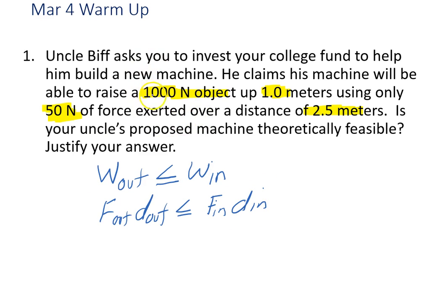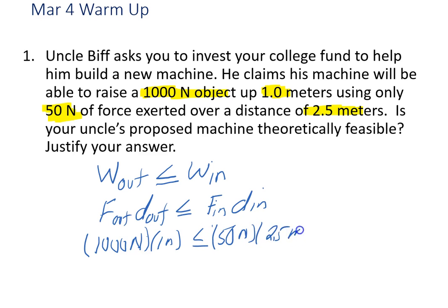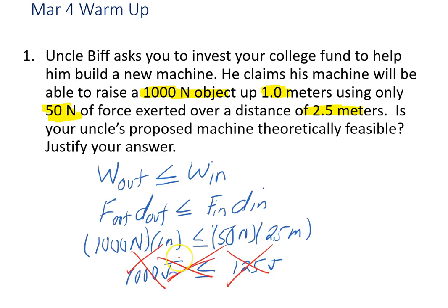Well, I think we can see a problem here. There's going to be 1,000 newtons coming out, and that's going to be done through 1 meter. Is that less than or equal to 50 newtons times 2.5 meters? And the answer is no. So this is 1,000 joules of work that will come out, and your uncle claims all you need to do is put in 125 joules. That completely violates conservation of energy.